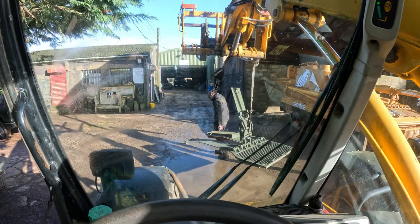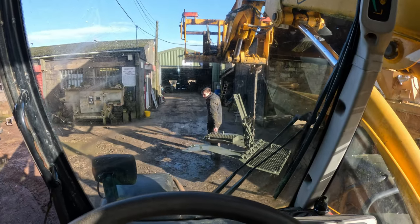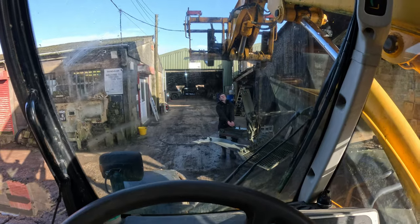Look at that, I'm in neutral right now and Tom is literally pulling the deck and the loader. What an animal. Oh, he's dragging us the whole way.